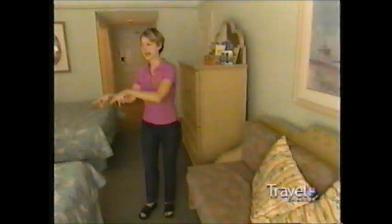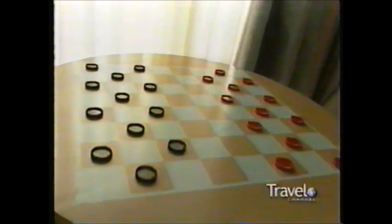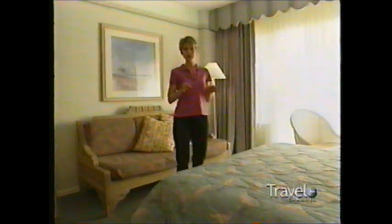There are 2 beds and a day bed, and I love the day bed because I really like to take naps. If you take a nap on a real bed, you're down for like an hour and a half. A day bed, 20 to 25 minutes. Perfect. Got a little table and chairs here with checkers. That's cute. And if you don't have checkers in your room, just call down. They'll bring you some. But the best feature of this room is the balcony.